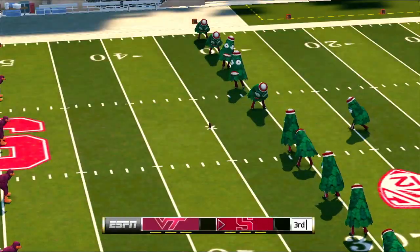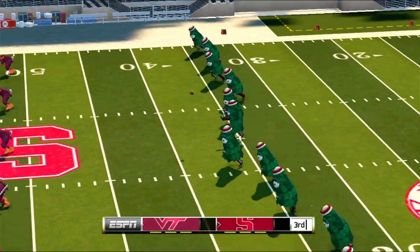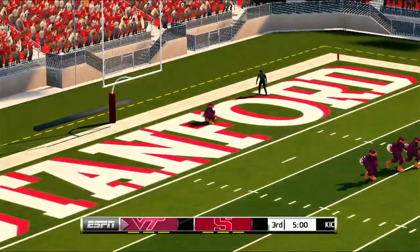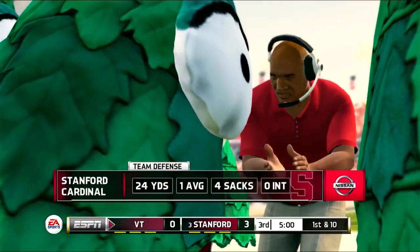Great first half. Hopefully the second half's as good. He sends this one deep. This one's going to be down in the end zone for a touchback.